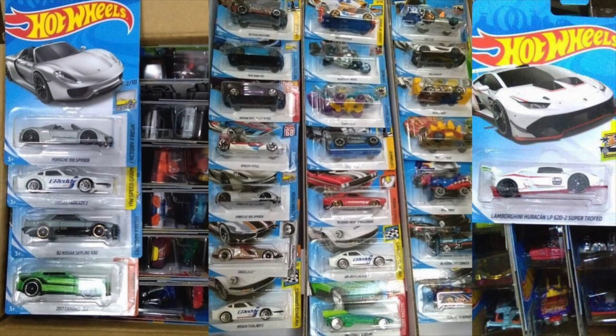So that is our first look at the brand new 2018 Hot Wheels G-Case. As you can see, there are many more cars in this case, but we'll talk about all of them together once we get some better photos.